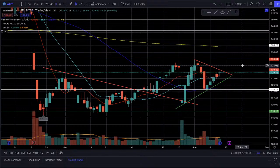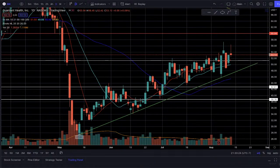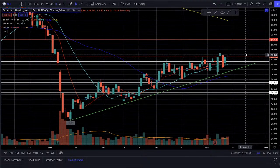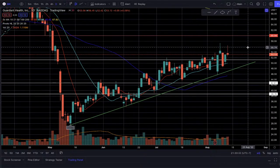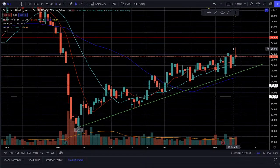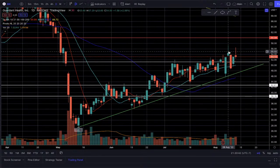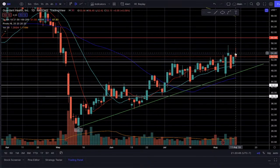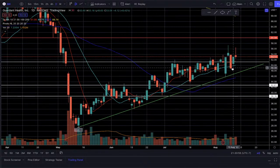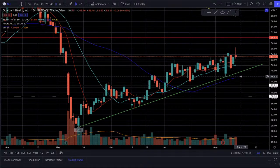GH, okay. GH was a name that I've shown you all in the previous live stream. Right now, GH is looking kind of ugly. Why is that? Well, it's very volatile, but it's not volatile in the ideal sense. And what does that mean? Well, I was looking for a breakout above 52. I was looking for a clear run to the upside after a break above 52, and we saw that right after earnings. However, I wanted to see more volatility, but not in this way. We pull back, we bounce, and then we're pulling back again.